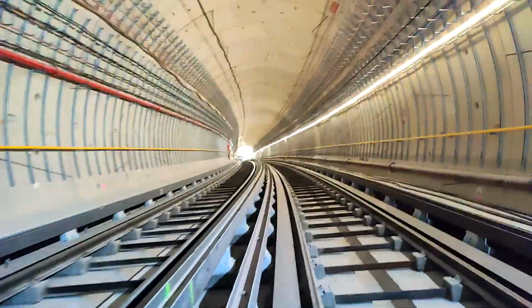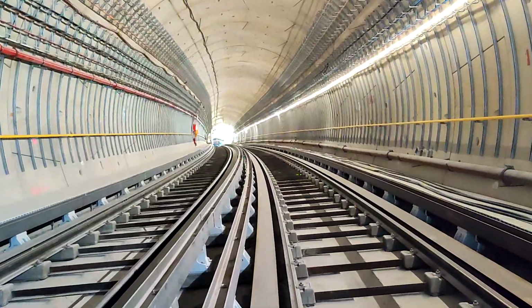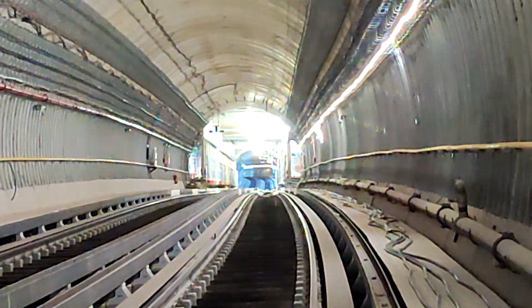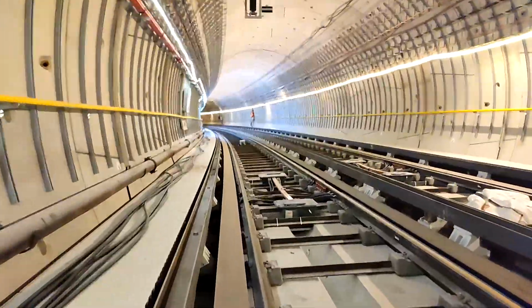So we continue along the tunnel and we're now approaching the station. I really wanted to take a look at this station, but it was at this point we realised we triggered loads of alarms. So at this point we had to leave, which is a shame because I really wanted to see what the station looked like.